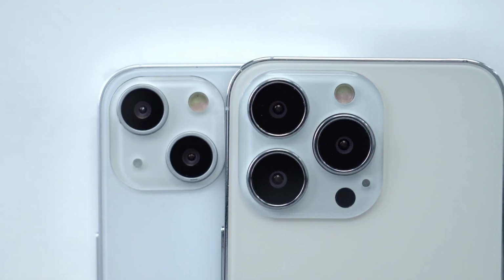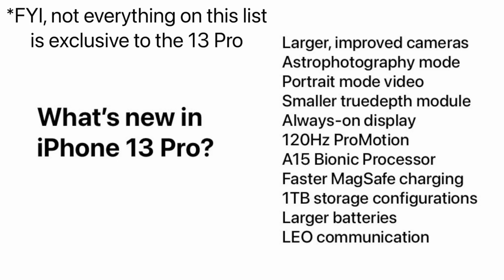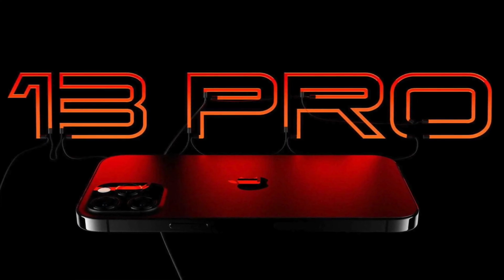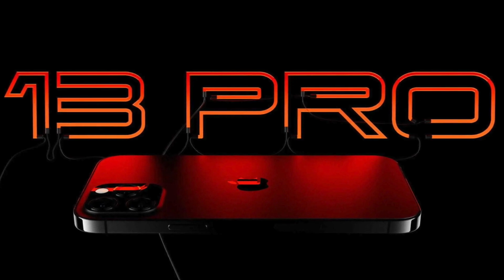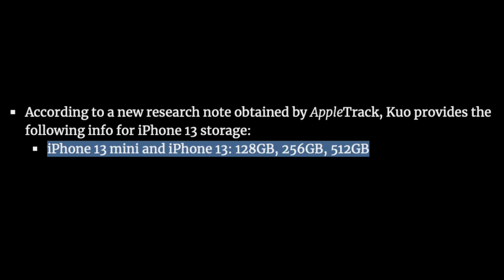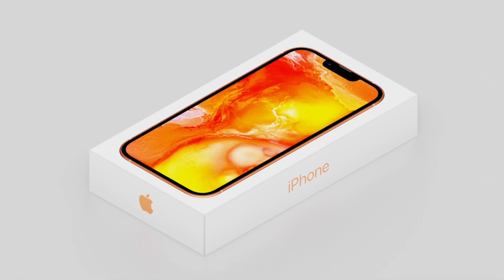But this year is the exact opposite. The iPhone 13 Pro has massive upgrades over the regular iPhone 13, for example 120Hz, an always-on display, ProRes video, portrait mode video to name a few. These are massive upgrades, and it kinda makes the regular 13 a much harder sell. And so that's likely why Apple's giving us 128 gigs as the base storage on the regular 13. Either way, I'm just happy about this change.